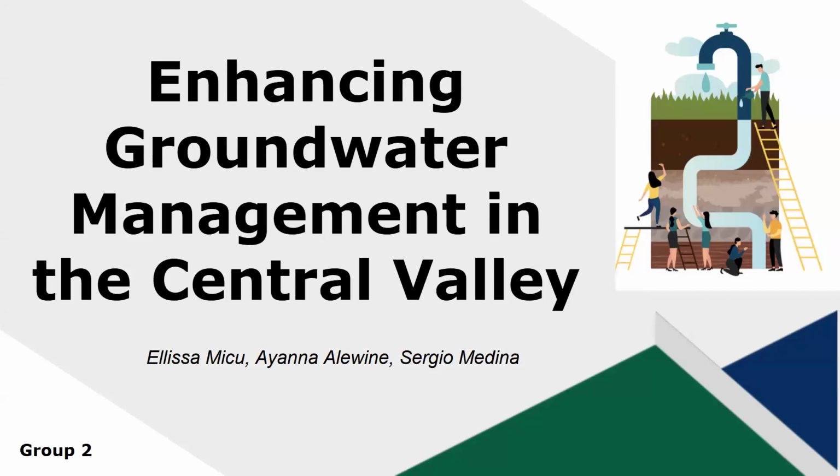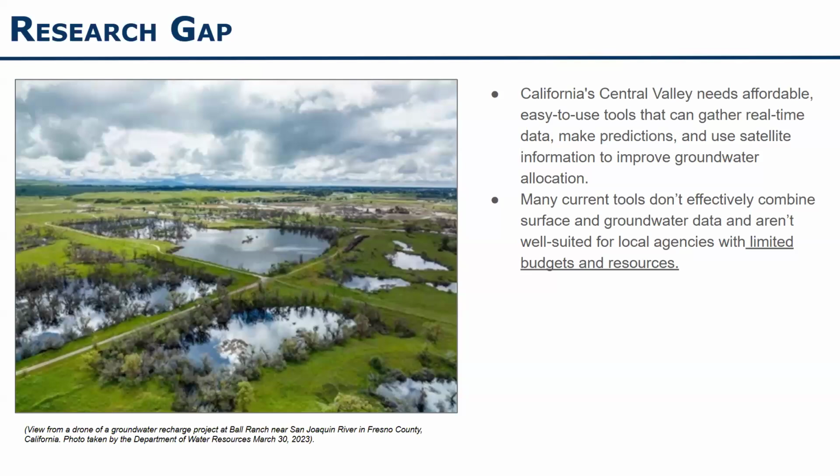Research is on enhancing groundwater and management in the Central Valley. Now, for the research gap in the California Central Valley, there's a need for cost-effective and easy-to-use tools that can gather real-time data and make accurate predictions to improve groundwater management. Our proposal aims to fill this gap by combining the best existing tools, focusing on cost-effectiveness, and delivering better results for groundwater allocation in the region.